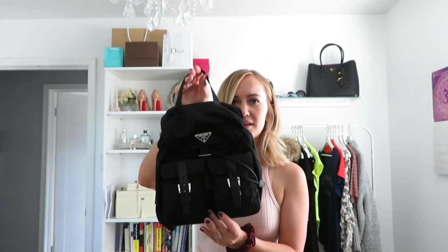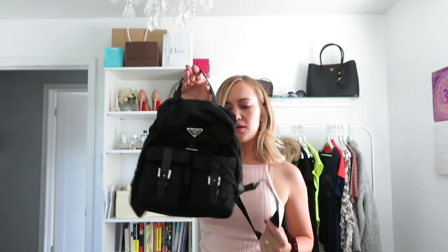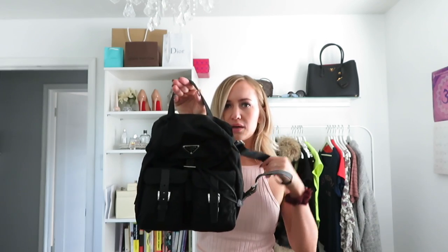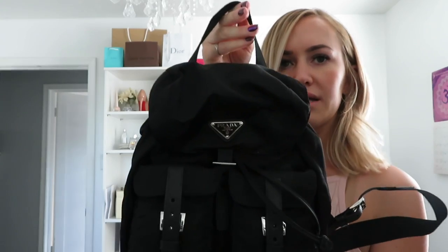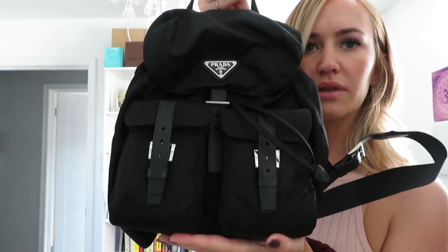Here we go. And obviously, you can guess what color, I'm sure. So cute. I like it a lot. It is the Prada small fabric backpack. So they had two or three different sizes. And I just really like this one, the smallest one that they had.